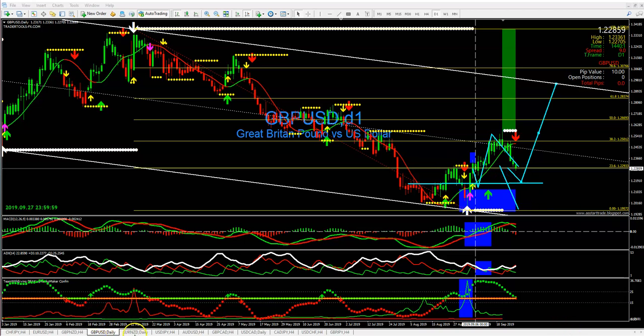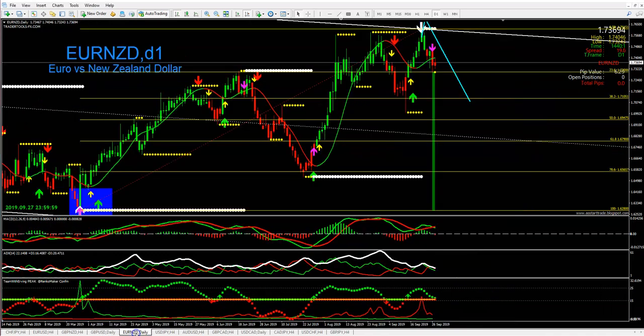All right. So the next one is the euro versus the New Zealand, and this is done on the daily. Last Sunday I said yes, the market was not ready. It was most likely gonna do a small pullback, retesting our big arrow, which is the AA line and the 0 Fibonacci line. So it went there, and I said that it was gonna drop down to 38.2.